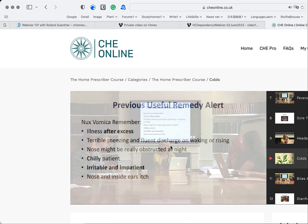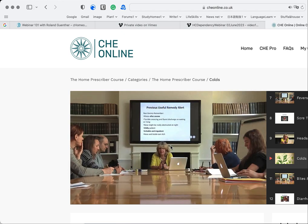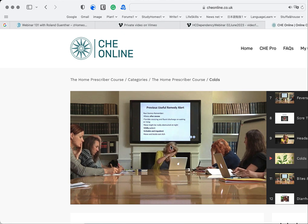With the cold, we have one more previously useful remedy alert, and this is Nux Vomica. And Nux Vomica, we said, may also be a remedy for an early stage of those runny colds. Unlike the Aconite who's been chilled, they may have been out drinking and having fun, not getting to bed on time, only getting 3 hours sleep, wearing themselves out, a terrible thing, with fun. So illness after excess, you know, they've drunk too much, they're a bit toxic, their body's just got a bit run down. And they will have sneezing, a bit like Natrum Mur, with this real discharge on waking, and their nose very, very obstructed at night, and they might lie on one side that's obstructed, so they turn to the other side and the obstruction moves to the side that they lie on.